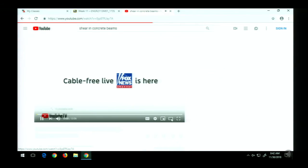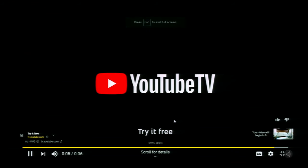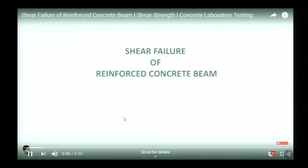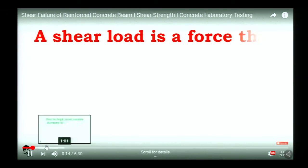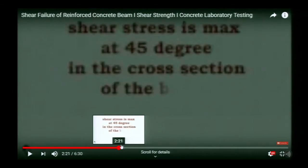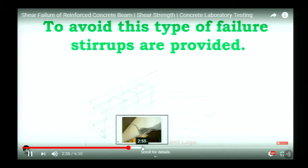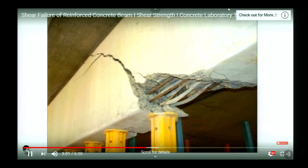Because you can see it, and you can actually do them in reinforced. So this is a shear failure in a reinforced piece of concrete beam. There you can see a shear line in concrete beams. That's a shear in a concrete beam.